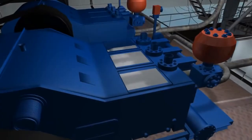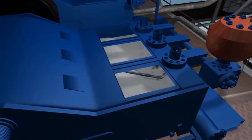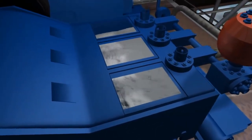The mud is an environmentally friendly water-based mixture of clay for thickness and fine ground rock or barite for weight. At the planned depth, the driller will stop drilling and pull the bit out of the hole. A smaller pipe or casing string is then screwed together, connected to the drill pipe, and run down to the seafloor and into the well.